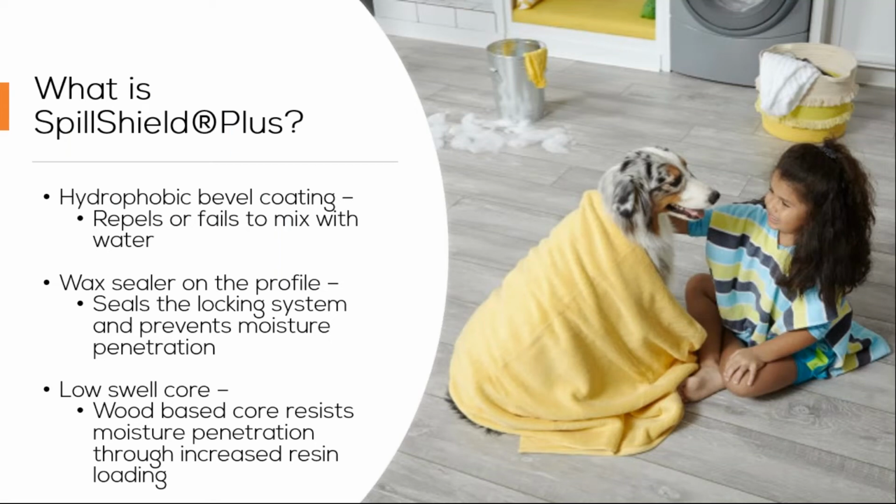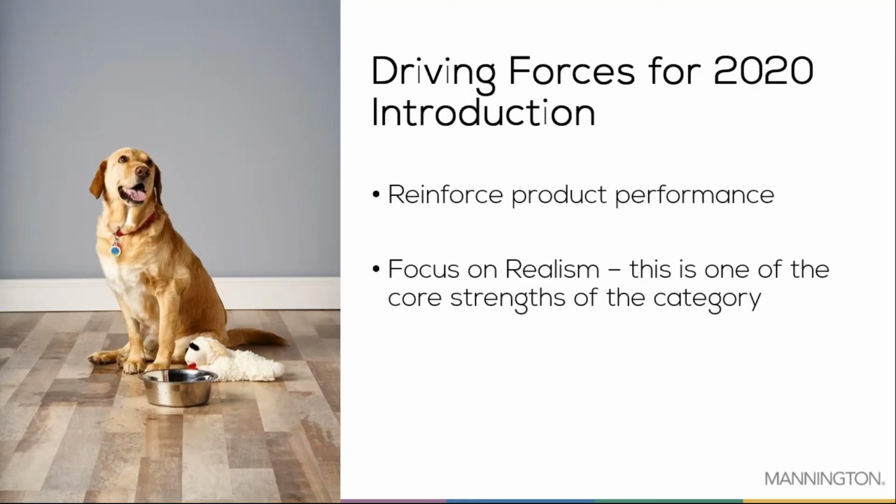So I get asked the question a lot, what is Spill Shield Plus? How do you guys do this? And it's really a combination of three different things that we do. The first is we put a coating on the bevels and profile that helps to repel water. Then we also add a wax sealer on the top of the locking system that seals out that joint and prevents moisture from going down below the joint. And then finally, we use a low swell core that keeps the product intact.